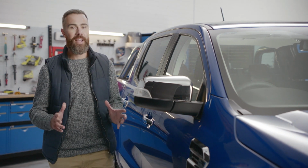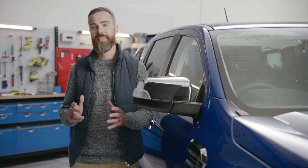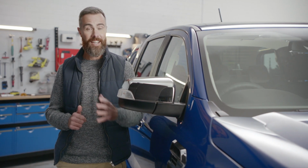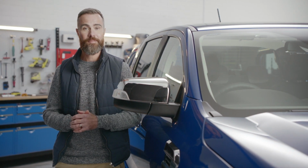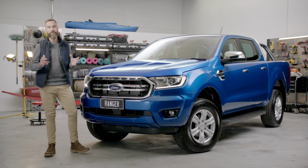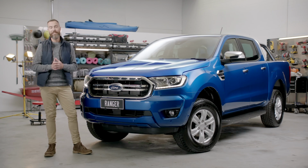Right out of the box, the Ranger XLT is packed full of smart tech and tough capability, and that's before you delve into the accessories catalogue to tailor-make the Ranger to suit your needs. Be it for work or play, this is the truck for getting the tough done smart. Ford Ranger XLT, it's not just another truck.